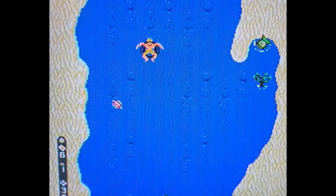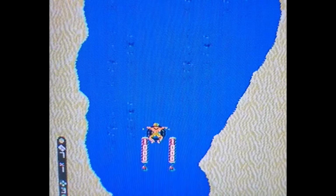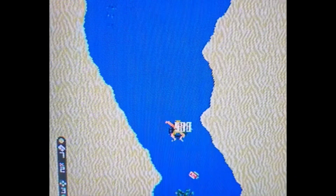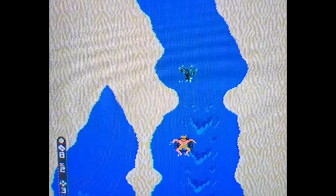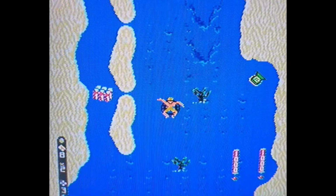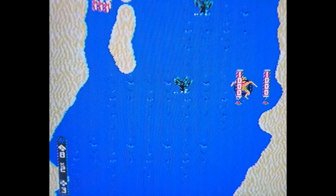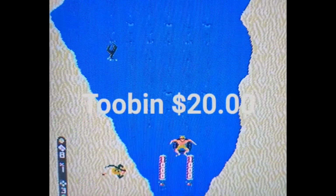You increase your score by collecting different items and passing through specific gates. Along the way, you'll have to avoid certain obstacles such as plants, waterfalls, and even crocodiles. This game is a lot of fun to play, and definitely worth checking out. This two-wheeler classic is worth $20, according to PriceCharting.com.